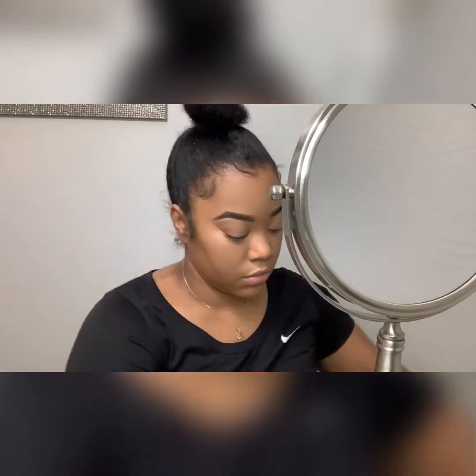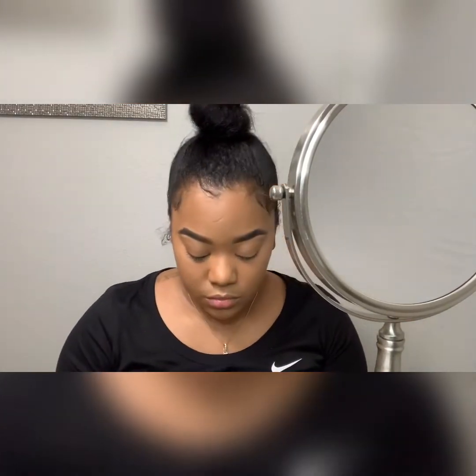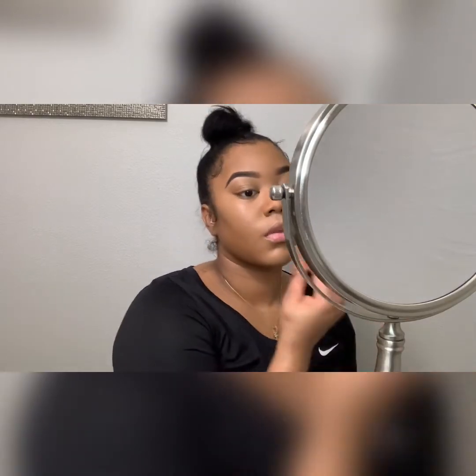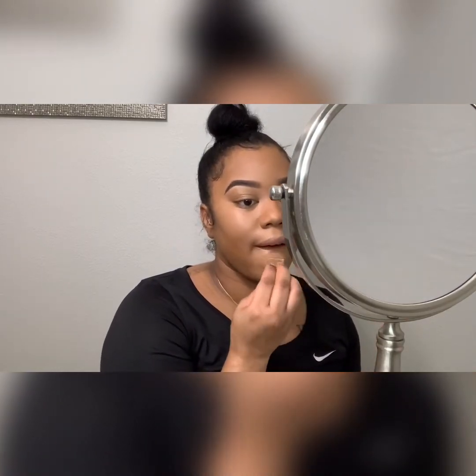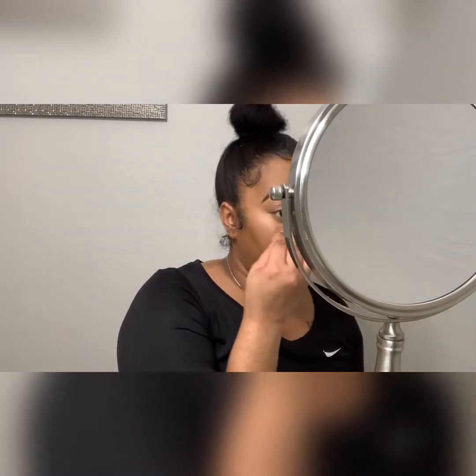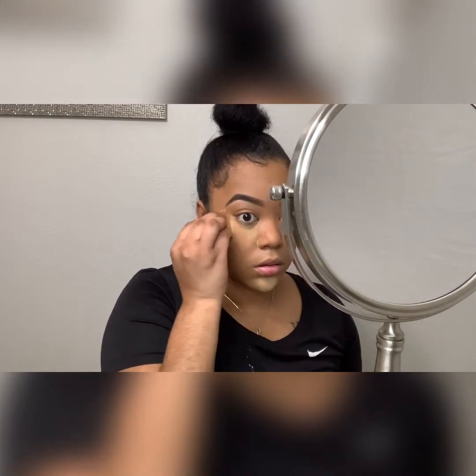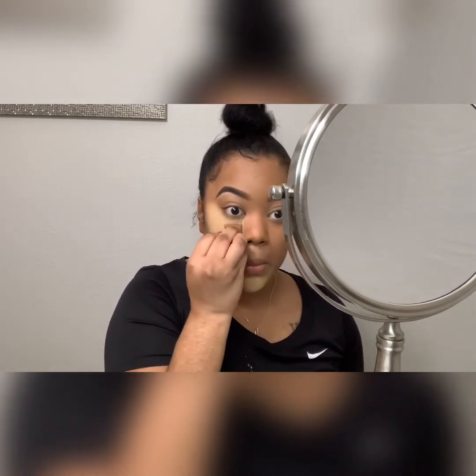I'm taking my Morphe powder. This is the Bake Set. I'm in Banana Rich. This is just a setting powder, baking powder. I'm going to take it and you'll see me apply it to those exact areas where we just applied the concealer. And this is just something to set the concealer. It'll make your application look a lot smoother if you apply a setting powder after.